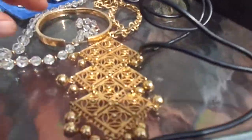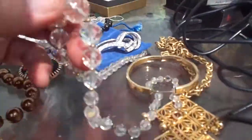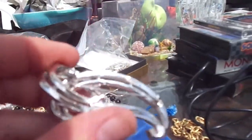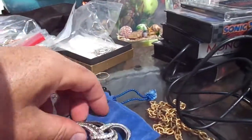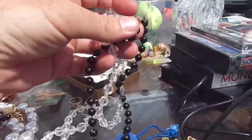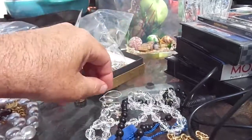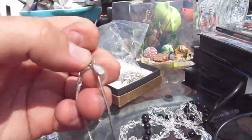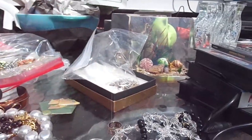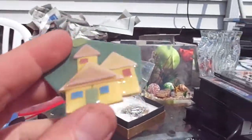This, my wife likes these. This is gold fill. This is a faceted crystal. This has a name on it. I don't recognize the name right away, but whatever. These are plastic. This is faceted. This is whatever it is. I don't know. Here's a little ring. I can talk about this for a second.